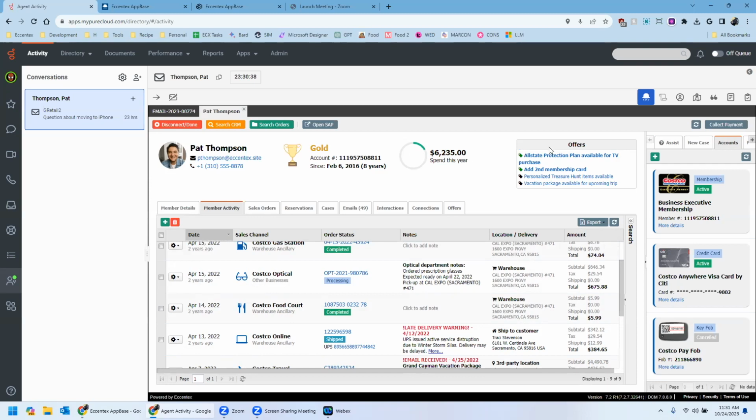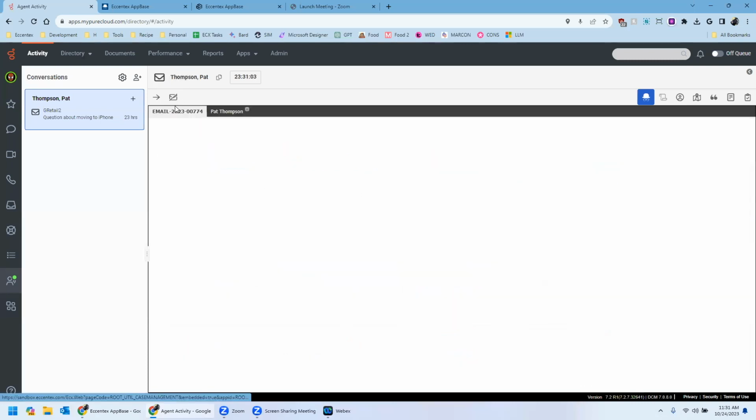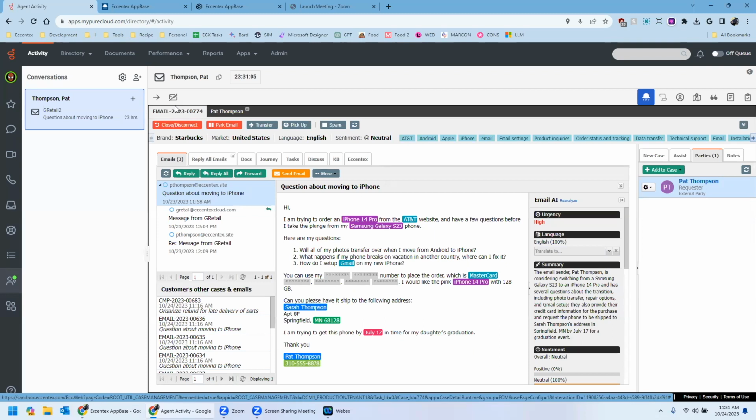So we're able to then start providing, let's say, offers that are more relevant. We can say that they recently bought a TV, and typically they're the type of person that would be willing to buy this type of extra plan protection for their TV, or a second membership because we know that they have a spouse that may also want a membership card or something like that. So we can provide these personalized offers, based on the fact that we have all this information consolidated in one place, and we can use the machine learning capabilities to predict all these things.